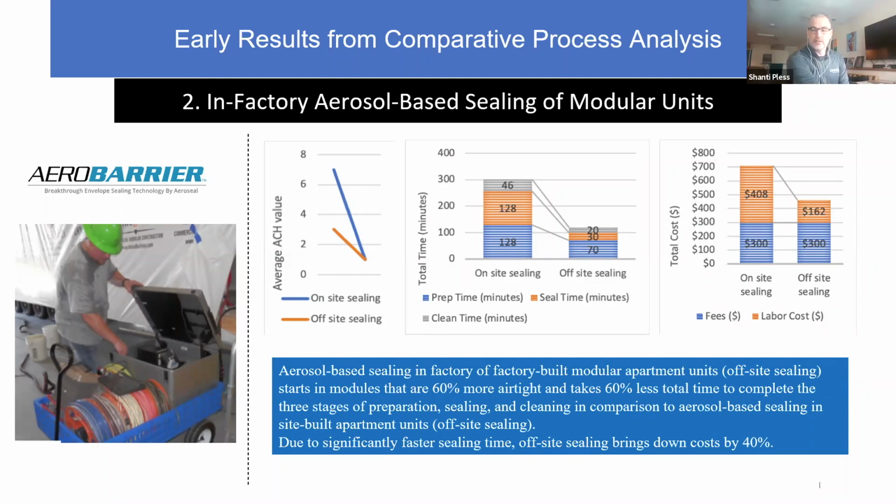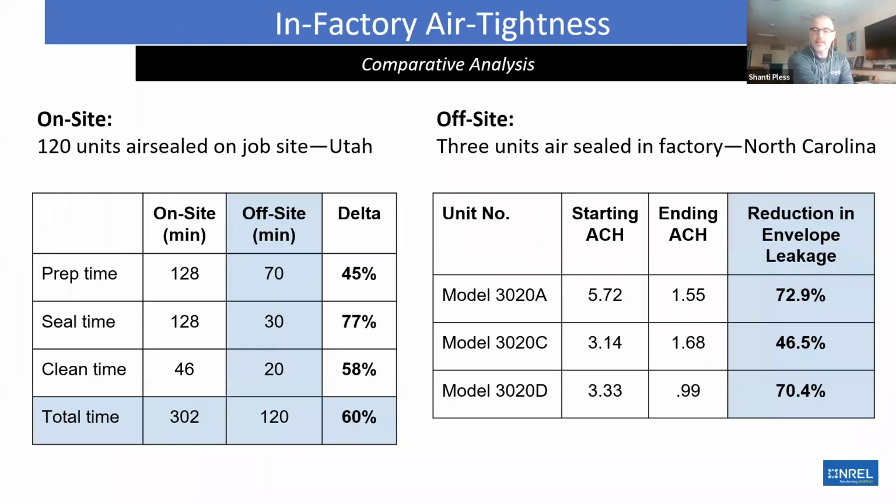And so what we were interested in is how much time could we save by creating a manufacturing station to do this rather than having to roll this cart around to each apartment and do this one-off. And so up to 60% time savings and being able to have a standardized repeatable way for air sealing. Yeah, some of that data there.